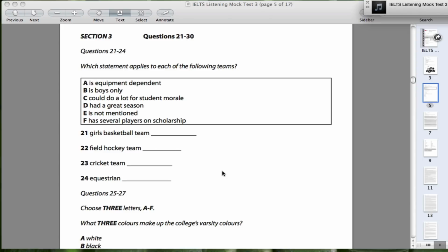Well, we've had a great couple of seasons. The senior girls basketball team taking first place 2 years in a row was obviously a highlight. Senior boys basketball and rugby had great seasons too. Yes, indeed. Yes, well noted. As you know, my goal is to get funding that will allow the college to branch out into other sport, more equipment-dependent sport, like cricket and field hockey.